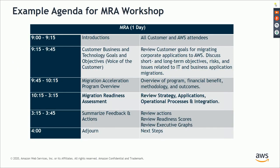So this is a high-level view, an example agenda, for an MRA workshop that you want to arrange. You start off with the introductions, and then we discuss with the CXO-level people what the customer's business and technology goals and objectives are. We capture that input at that point itself, and then we give the customer an overview of the program that we have brought to accelerate their migration to the cloud. That is to entice them to have a continued discussion with us, to show that we are coming here with a ready process and following a methodology.